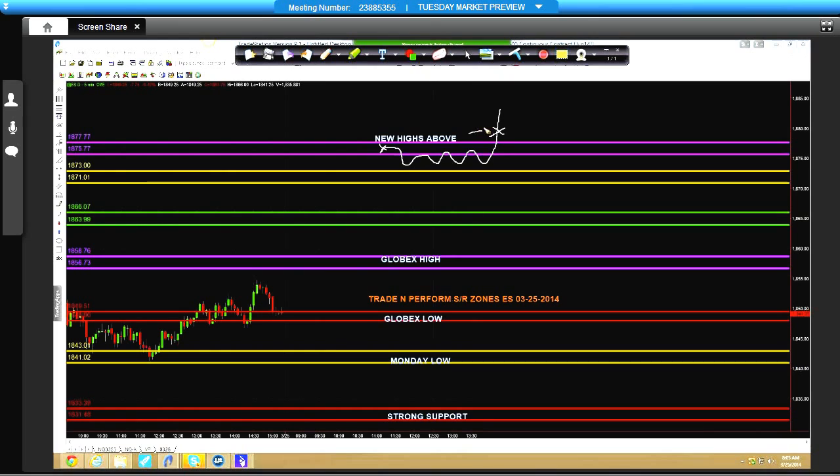So the housing data that comes out at 9 a.m. is going to have to be incredibly strong to push us beyond this point. What this will most likely look like when we get up here would be my guess: we reject the first time through, and then we kind of get a basing period like this, and then a breakthrough. I'd be cautious about shorting above this point today.